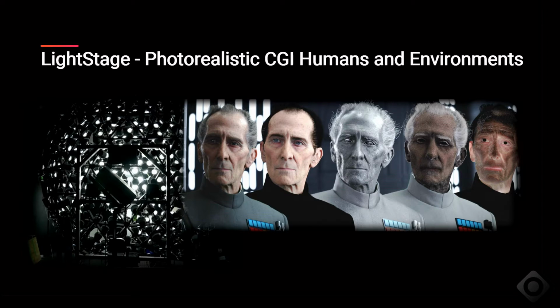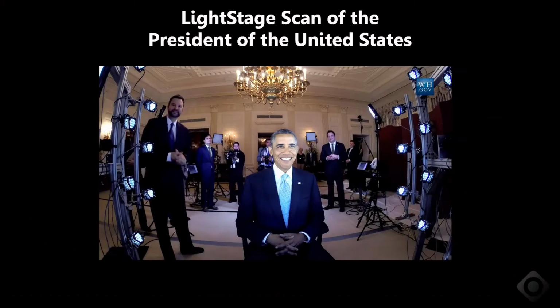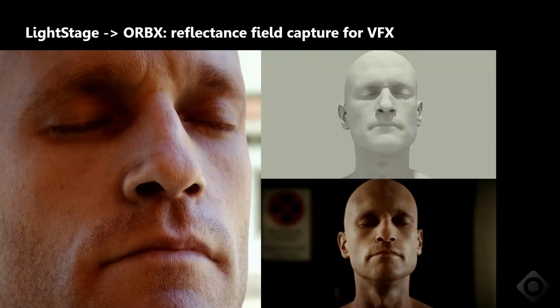It's more than just color and depth. It has all the properties of whatever you put in there, including skin and surface reflectance, which is really, really important for digital doubles. And in fact, Lightstage has been used, for the most part, for films and television shows where digital doubles are a requirement. And it's also become cheaper.